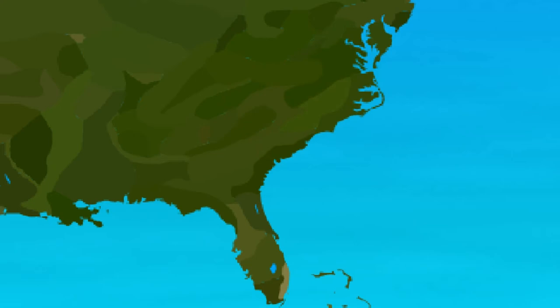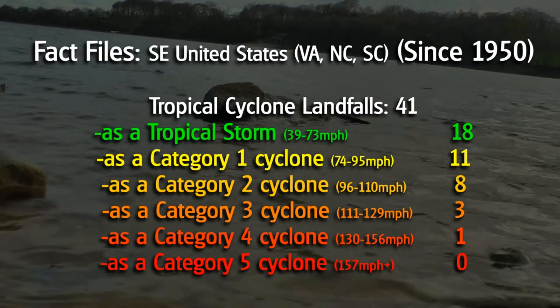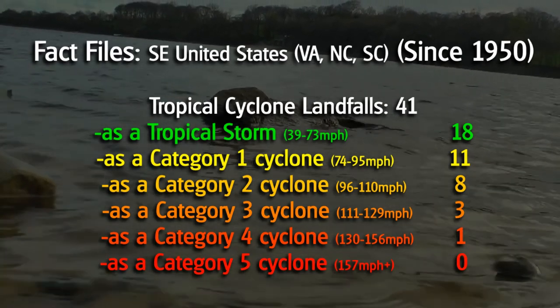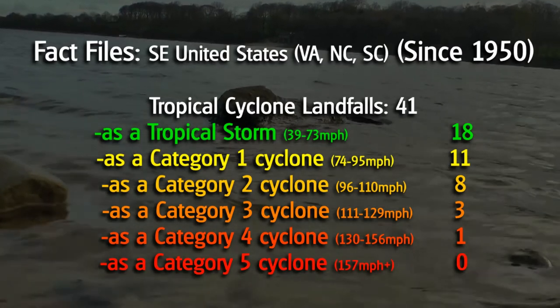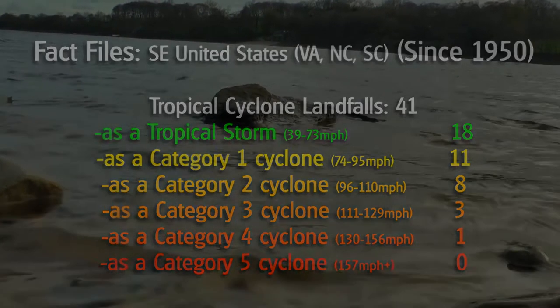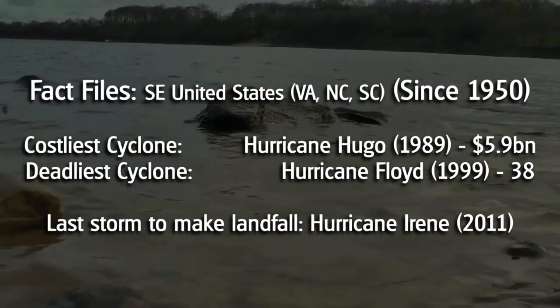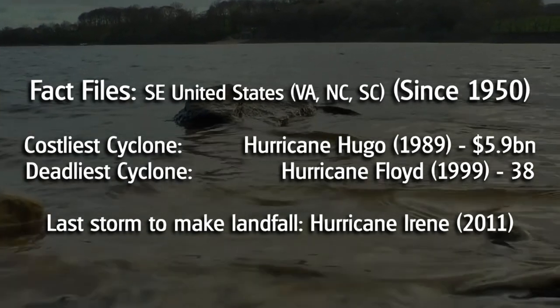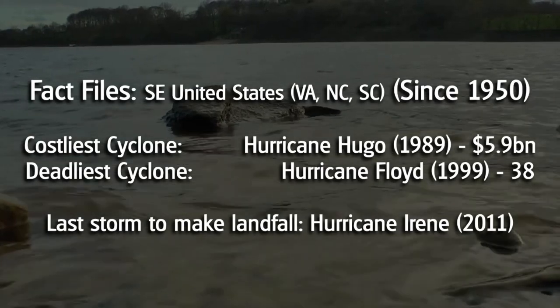This area has seen 41 tropical cyclones make landfall since 1950, 18 of them being tropical storms, 11 Category 1 hurricanes, 8 Category 2 storms, 3 major Category 3 hurricanes, and a single Category 4 storm. The costliest cyclone was Hurricane Hugo in 1989, causing nearly $6 billion in damages, and the deadliest storm was Hurricane Floyd 10 years later, causing 38 fatalities. The last storm to make landfall here was Irene in 2011.